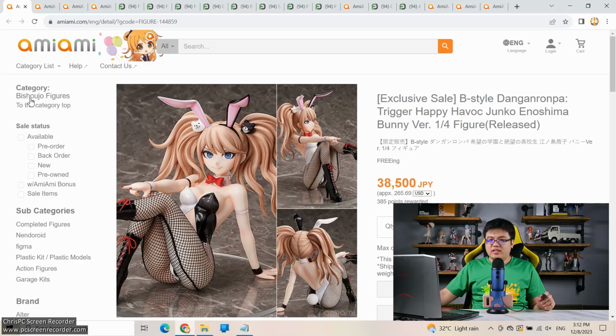And when I say impossibly cheap, for the sake of comparison, we take a look at Freeing's 1/4 scale bunny figures, B-style. They usually start at 38,500 yen. This is the starting price point for new anime figures, right? New ones, not re-releases. Re-releases like, you know, those bare-leg versions which were released in the past with stockings. Yeah, those are cheaper because they already made the mold.